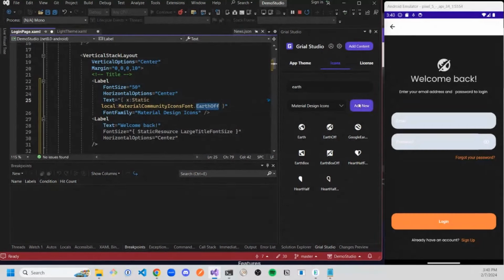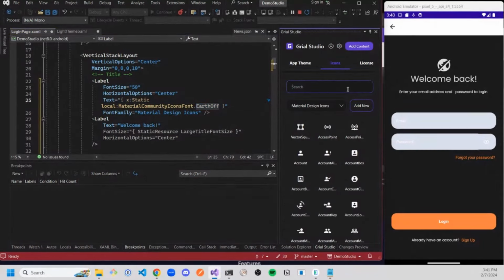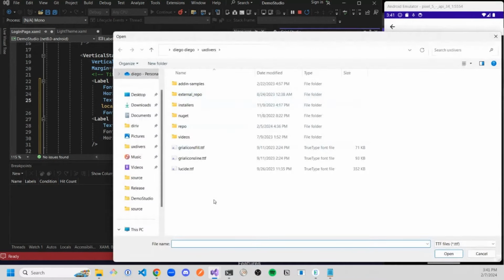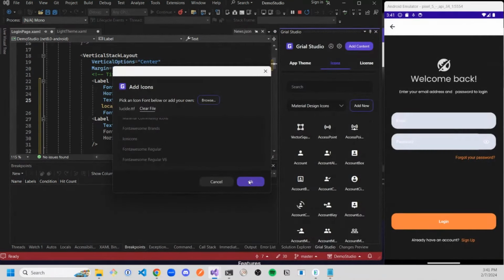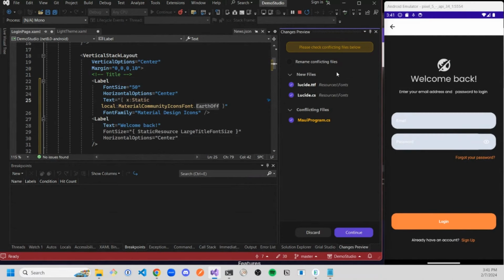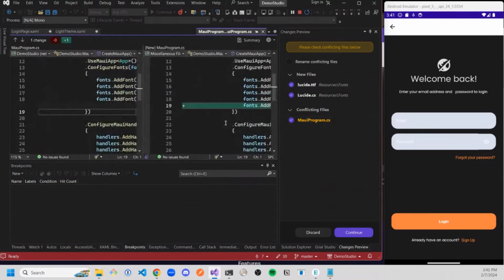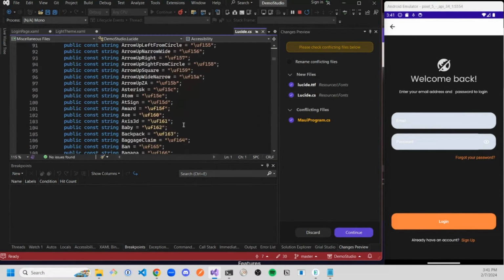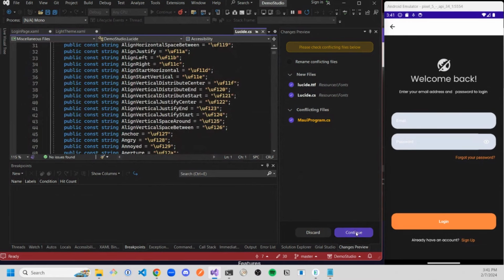And the other thing that you can do in this panel that is kind of cool is that, besides bringing some of the fonts that we have available, you can actually go and pick your own TTF. I have Lucille here, and if I hit OK, again, we are going back to the changes panel. It's telling me that it's going to change the MAUI program to declare the font, and it will bring the TTF and also the helper class. This is all done locally, so it's not that the TTF goes to our server or anything like that.